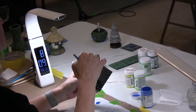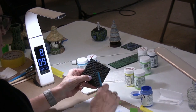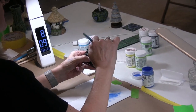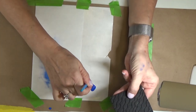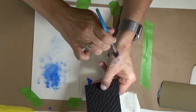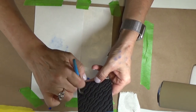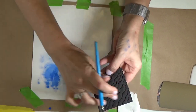And I'll pick up a little more paint. I usually have a rainbow one down. And I'm not seeing anything yet, which means I'm not doing it wrong. How are we doing on time? I got 30 minutes, right? Mm-hmm. Now I can see, you can't. I can see just a hint of blue.